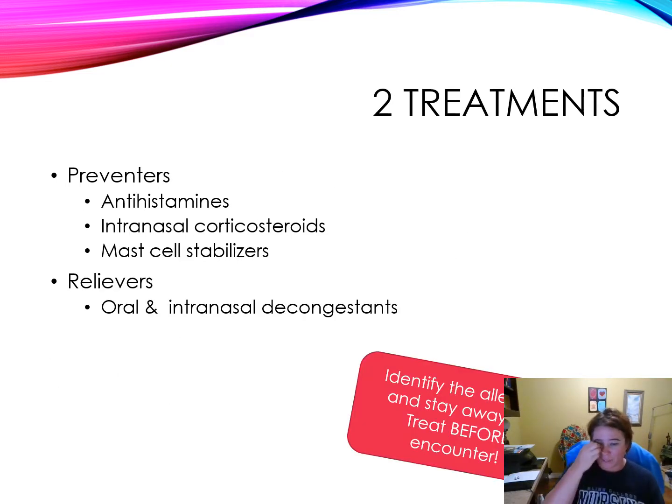So with allergic rhinitis, we tend to tackle this from two different treatment methods. If we can predict when you're going to have allergies, one of the things that we may do is prescribe you a preventer. Most of these preventer medications are over-the-counter drugs, and they do a great job at helping to keep the allergies under control. I will tell you, this was not the case 20 years ago.